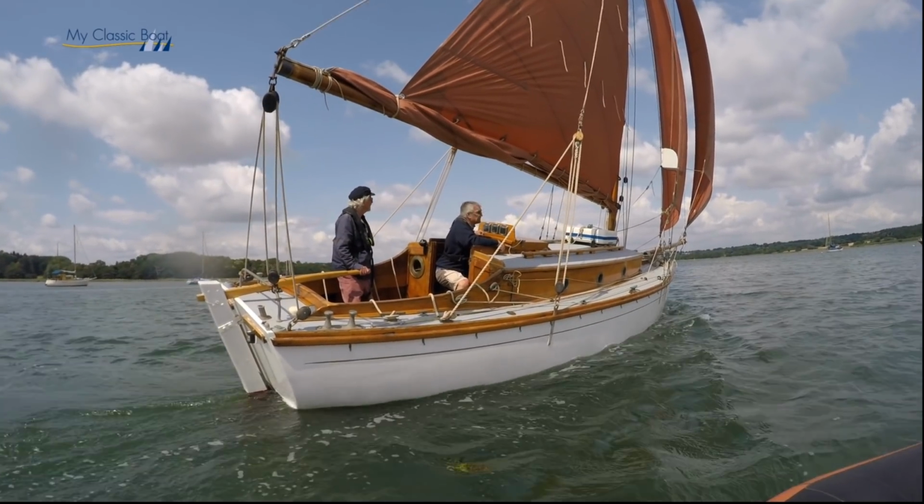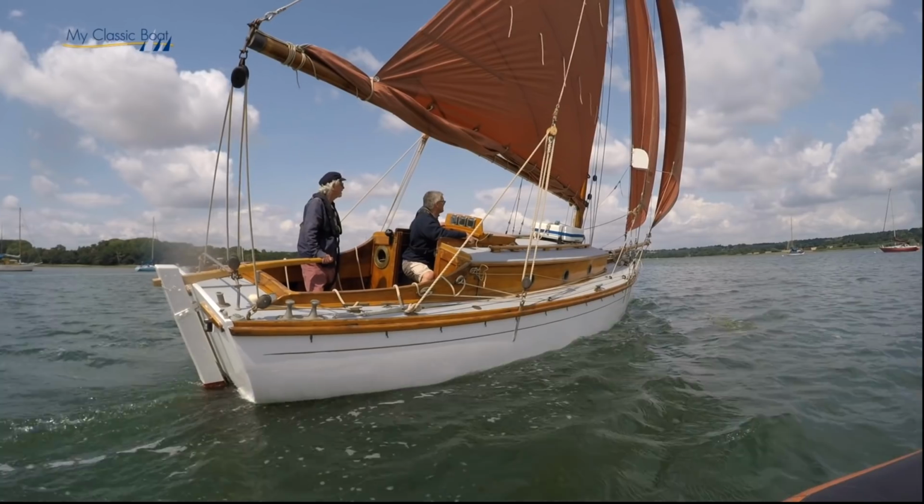She's a long keel, so it does mean that when you're handling her at close quarters in a marina, if there's tide around, you do have to be very careful. But I mean, I really enjoy sailing her.